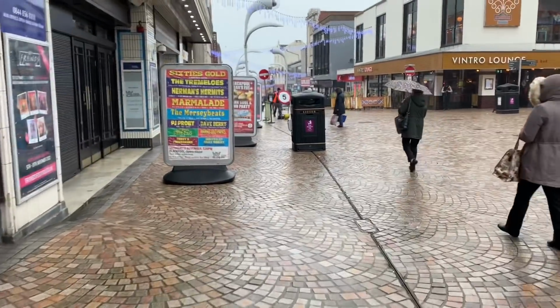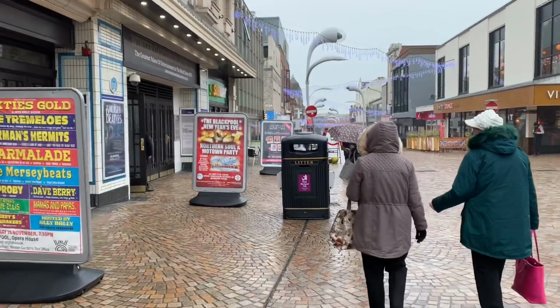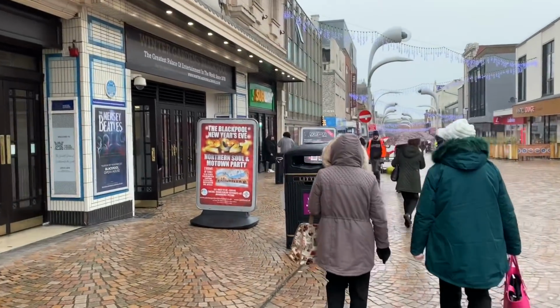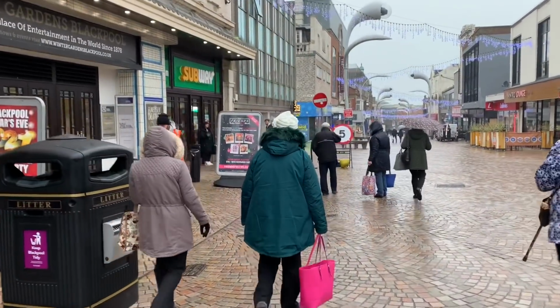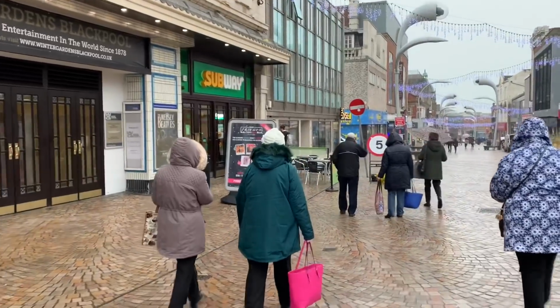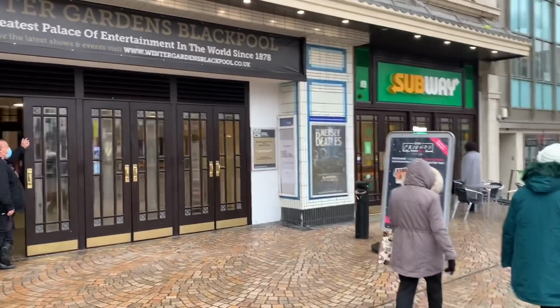And inside the Winter Gardens there is also more Christmas market as well. So that's indoors from the 9th of December onwards. So the indoor stalls are where you go on a drizzly day like this.